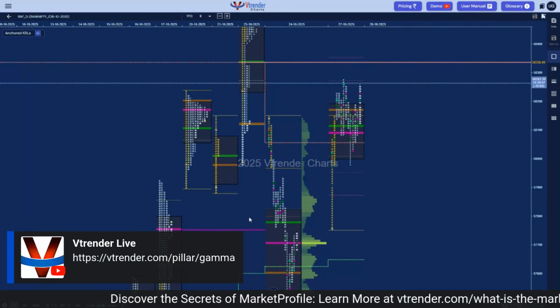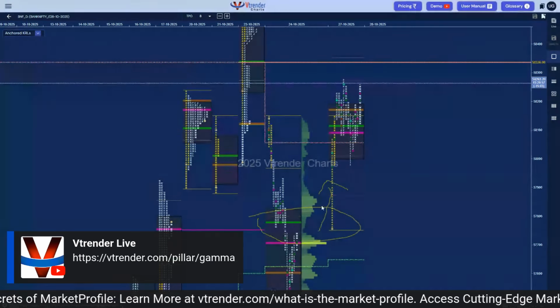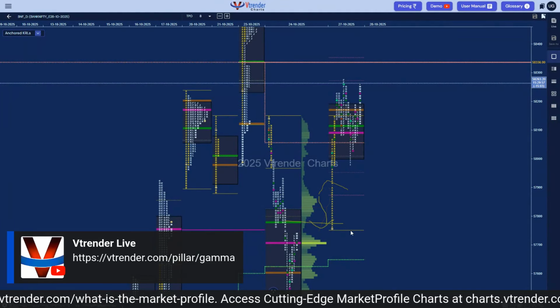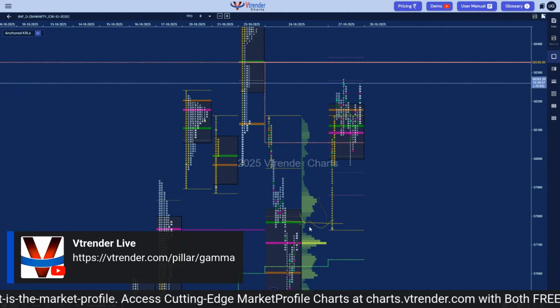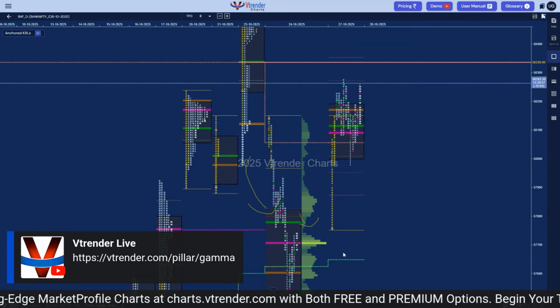And you can see how we rejected this VWAP and went higher. We tested this VWAP after open. You can say this was kind of an open rejection reverse where we tested the VWAP, did not get any supply, and this was a trend day VWAP. This was a triple distribution trend down profile.